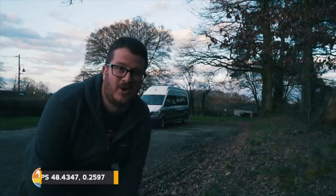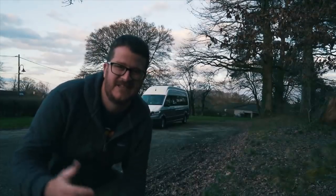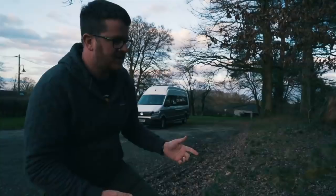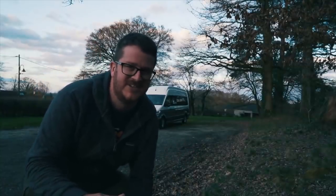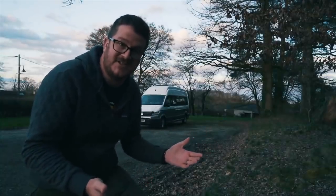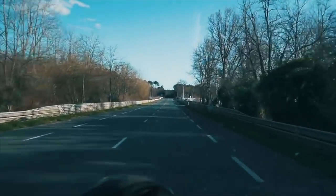So, not a bad spot. As you can see, we're the only ones here. We're about 50 kilometers north of Le Mans, and we had to drive a part of the circuit. So we had a quick look on Google Maps to see where we were in relation to the Circuit de la Sarthe, which is the huge 24-hour Le Mans circuit.